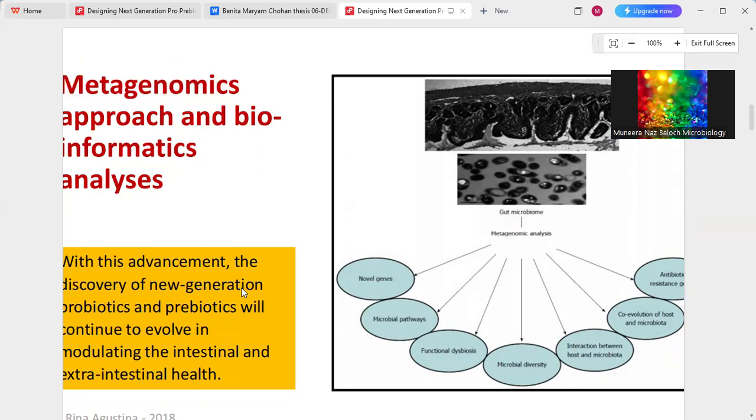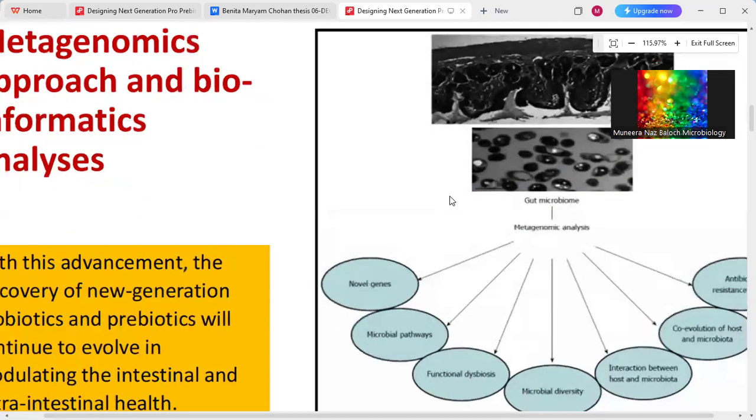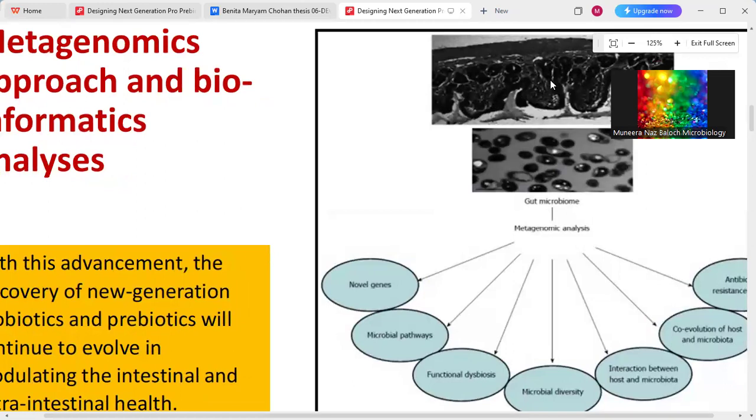What are we getting? Let me just zoom in. Now in this figure, what you see, right? This is showing you the gut from inside, and then this is showing you your gut microbiome, the organisms which are present in your gut. So we've analyzed them by metagenomics, okay? That I just mentioned earlier. Now from this analysis, a lot of information has been generated.